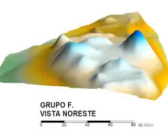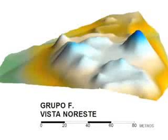Through our initial reconnaissance mapping and entrance into the looters' tunnels, we've seen evidence of early kingship at the site. In 2010, our archaeological team was able to make the first 3D topographical map of the site.